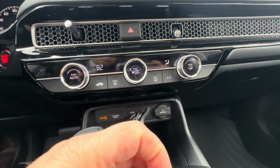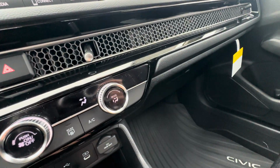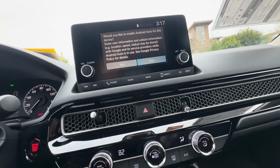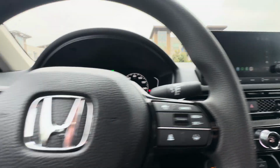Otherwise, if you plug in right here your either Apple or Android device, and go ahead and slide that open there, it's going to ask you in a second if you want to use it. Just go ahead and put yes. And then you'll see it pop on there.